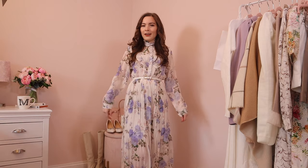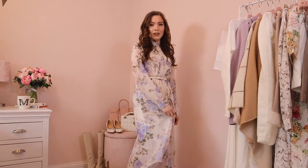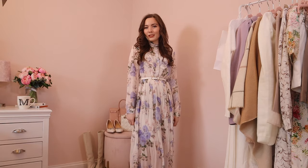I even think that this would look nice if you're pregnant and have like the really nice kind of chiffon skirt going over your bump. But yeah, just a really, really elegant, really delicate and pretty dress. I'm just obsessed with it.